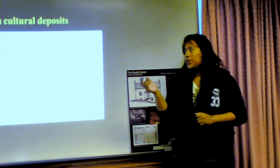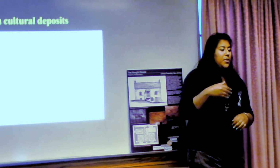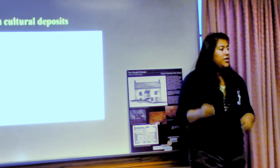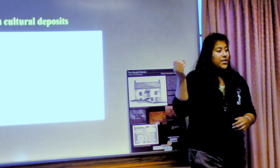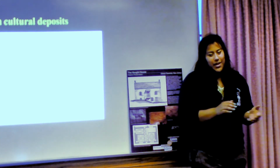More common words that we'll be using are midden, which is basically a long-term human activity event. Someone will have a trash pit open in the back of their house, and they'll constantly be dumping things there. If we were to excavate a midden, it'd be long-term human activity within that specific area.